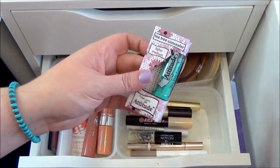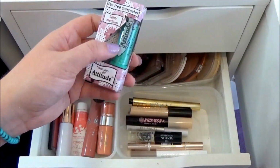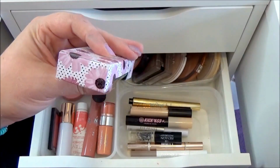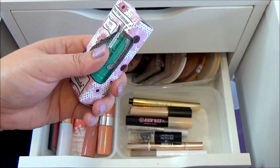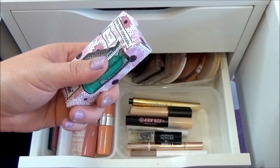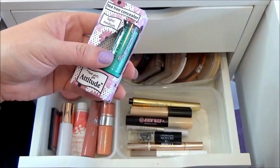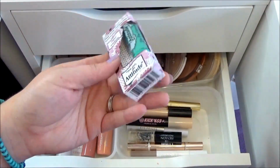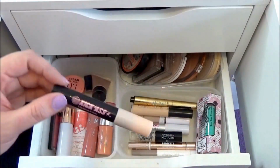This here's one I haven't tried yet. This is a tea tree concealer, and I have a spot at the moment. I should have given it a whiz today, but I'm guessing it's obviously going to be best to use this with a little cotton bud or something. But that is the Girls Got Attitude concealer. Haven't tried it yet, so I have no idea if it's a yay or a nay.